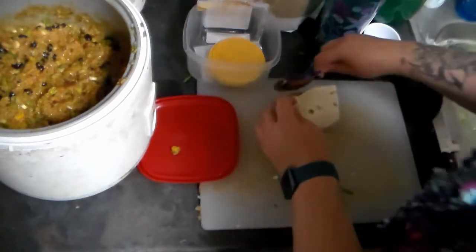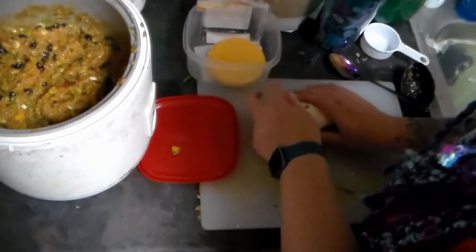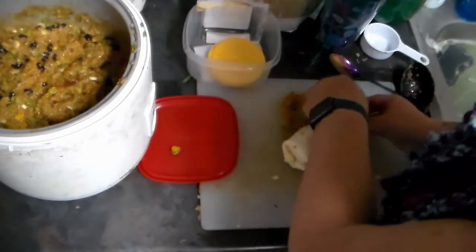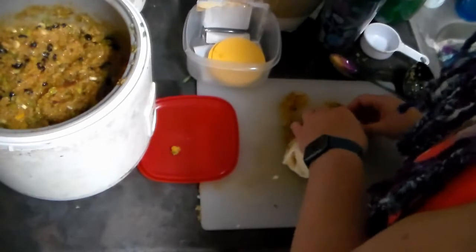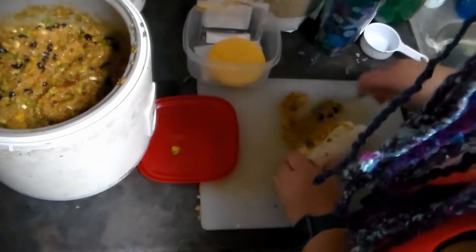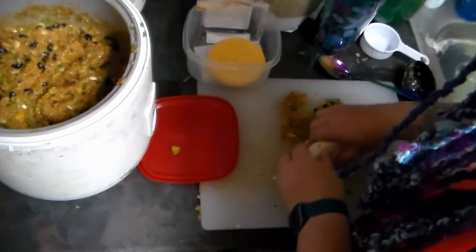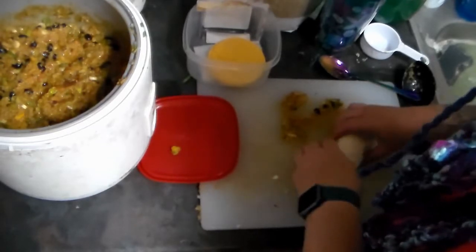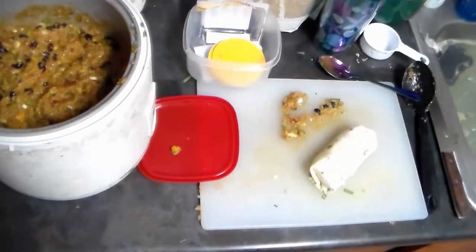I might have overfilled it. Let's see if I can get it in there. Squeeze some of it out. That is just not working. A little bit less filling in the next burrito, but this burrito is ready to go on once the pan is heated up enough.